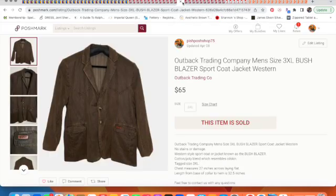And then I don't know if you remember this jacket. This was probably in my last what sold, and it sold on eBay, and if I remember correctly, it was in the $55 range or so. We had no comps, even though Outback Trading Company is a known brand, they do a lot more dusters and outdoor coats. And this was a blazer, and I couldn't find it anywhere, and the buyer got it and it didn't fit. And so he sent it back. So I relisted it, and it sold on Poshmark for $65. So it sold a little bit higher the second time around.